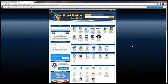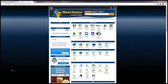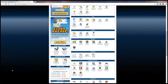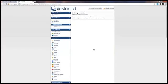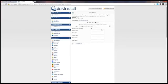And this is the main control panel where we install WordPress. So if we scroll down, we're going to install WordPress now. And we scroll all the way to the bottom where it says software services, and we just simply click on quick install. And as you can see, we've got some quick install options here for various different pieces of software. We're going to go with the blog software, and where it says WordPress, click on continue. And then we're simply going to fill out this form.